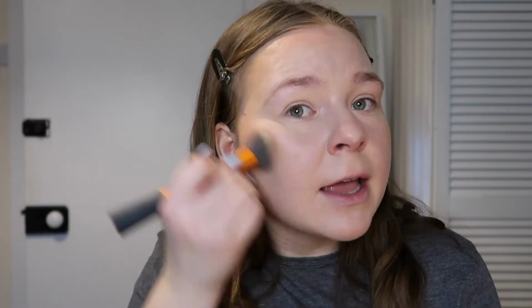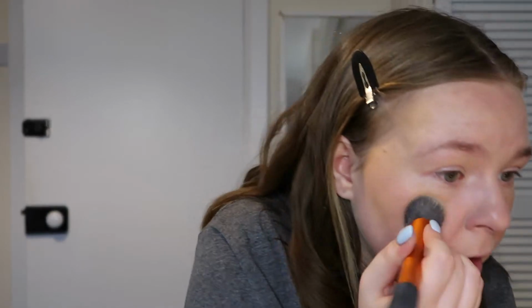I don't go really heavy with this. It is quite a deep tan colour, so if you are pale like me, you definitely want to go a little bit more sparingly. It just blends really nicely into the skin. It's a really nice tone, and like I said, it is definitely buildable. I just feel like a cream bronzer makes it look a little bit more seamless. I really like that look.